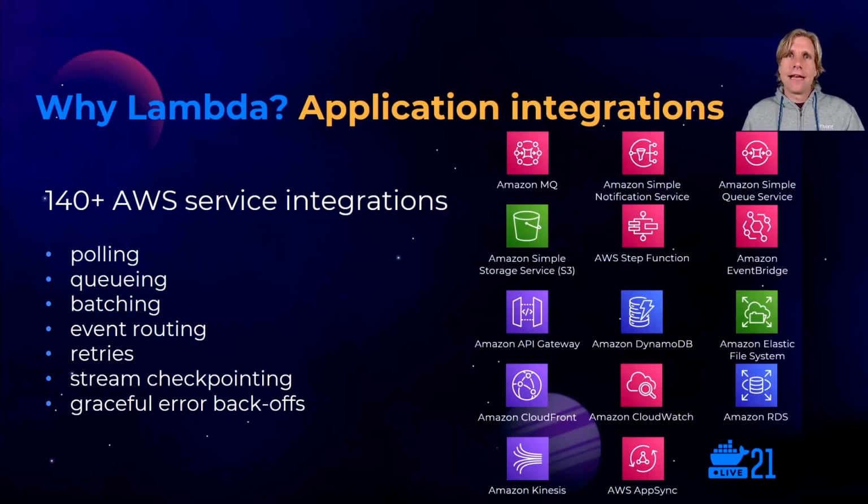Another major differentiator for Lambda is its integrations with other services. Lambda has native integrations with over 140 other AWS services without you having to manage any code or applications to run these integrations. And these built-in integrations also provide a wide range of conveniences in how you can interact with these services. These include things built into the service like polling and batching and queuing, event routing, retries, etc. And you get these features for free with Lambda, and they can add maturity to applications built using Lambda as the compute option in an event-driven architecture.